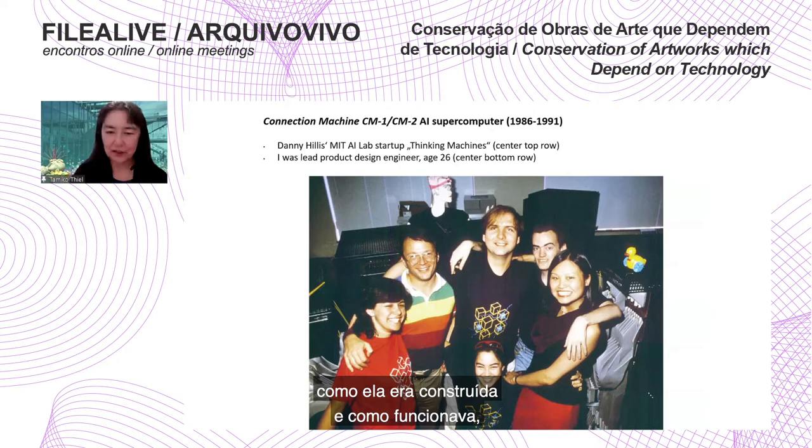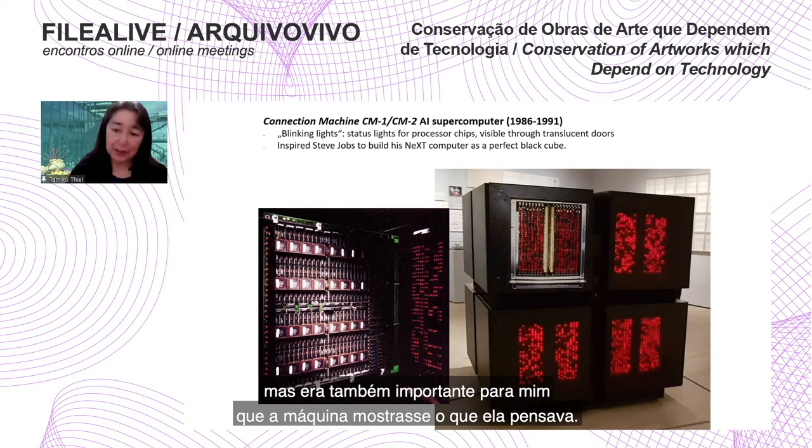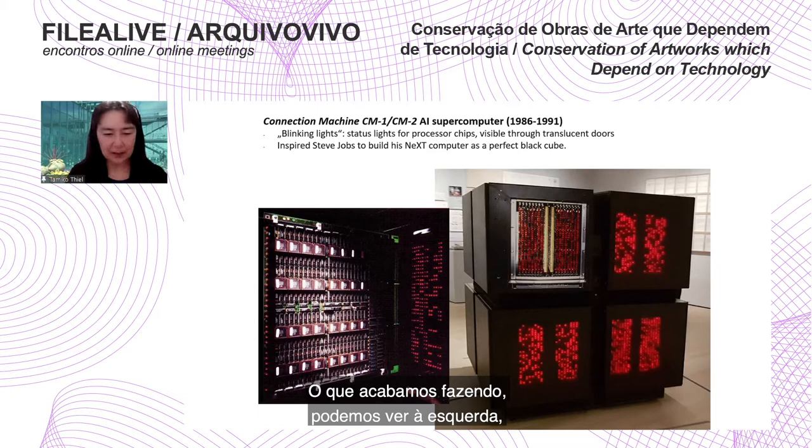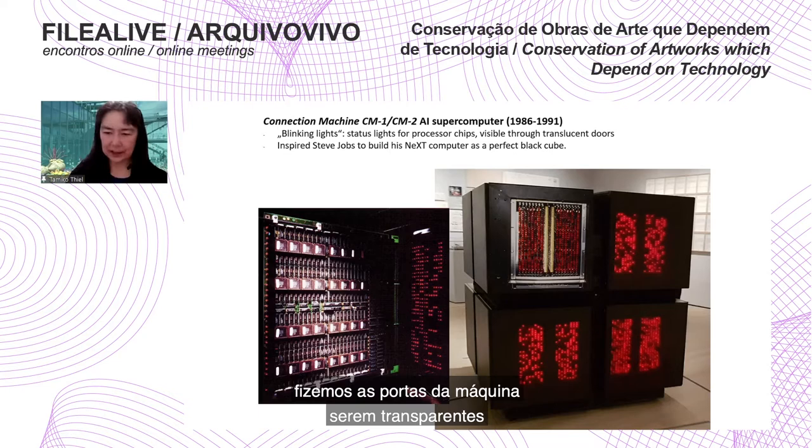To make a very long story very short, you see that hardware structure of the cube of cubes in the black form of the machine, but it was also very important to me that the machine be able to show what it was thinking about. So what we ended up doing, you see on the left, one of the processor boards, those chips have 16 processors, and there's usually a status light next to it that says whether it's working, is it getting electricity. So we moved all those lights to the edge of the board, and made the doors of the machine translucent.